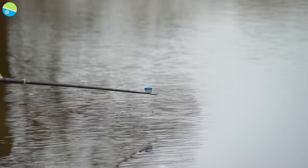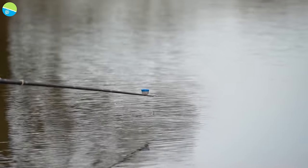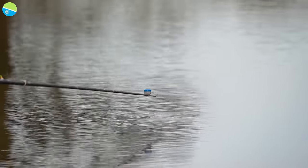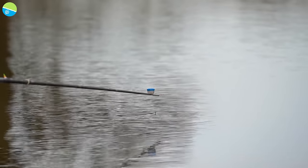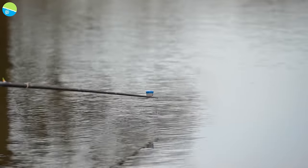So you wind back in, cast out. If you keep casting out, you don't seem to catch. It's like you've got to cast out, wait for like 10 minutes, even though you probably won't catch one. And then you give it 10 minutes, wind back in, rebait up, cast back out, it's the bottom, and within 2 minutes you get one.